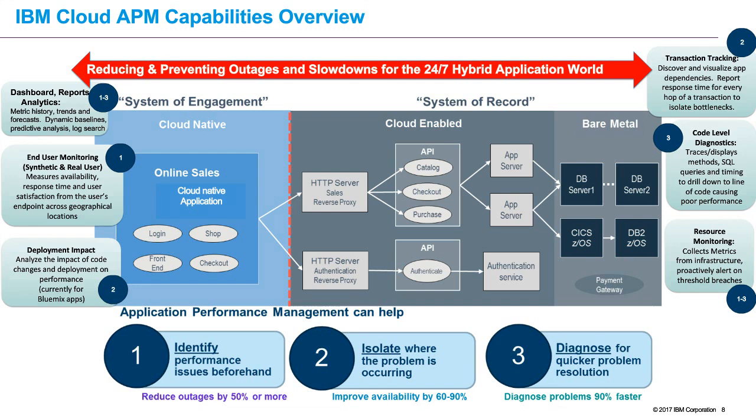So the idea is, if you are in continuous delivery, you want to be able to analyze the impact of code changes on deployment of each push of your application. And the idea is to show you the impact of pushing out these applications on the performance of the application. So you can tell, oh, with what I just pushed out, here's where it has impacted the performance of this application. Currently, that's available in our Bluemix environment, but we are focused on how we provide that outside of the Bluemix environment as well. And then the next area, of course, is dashboarding.